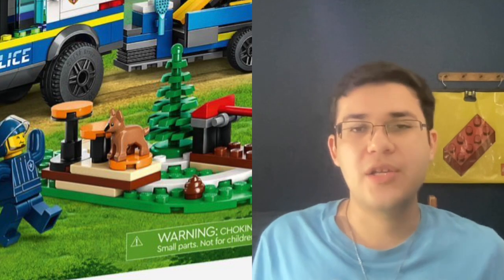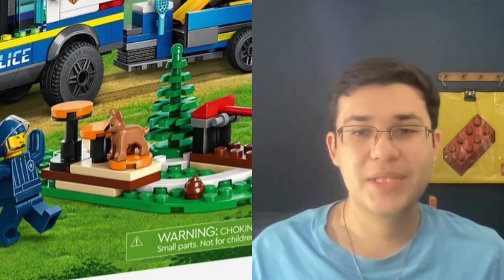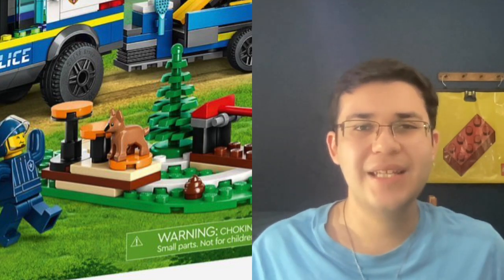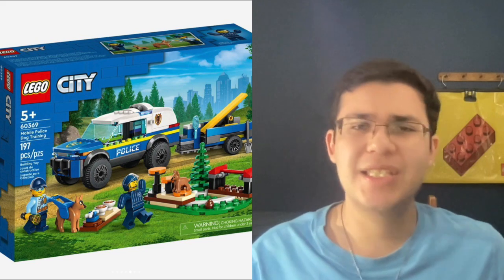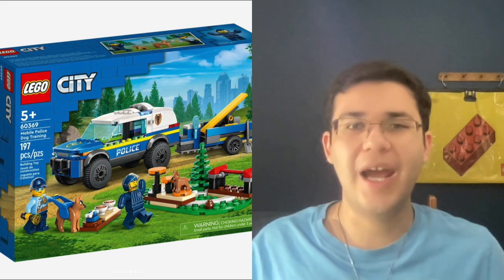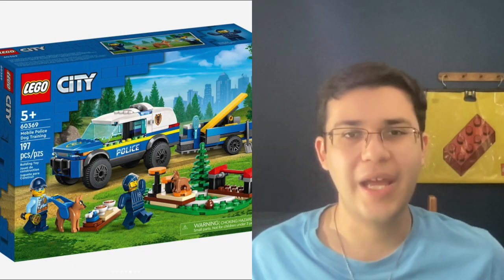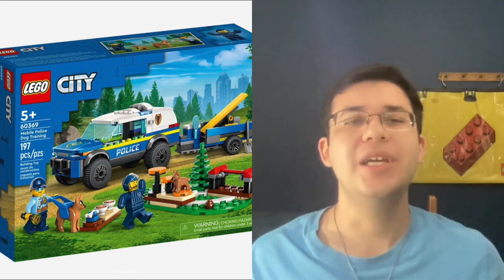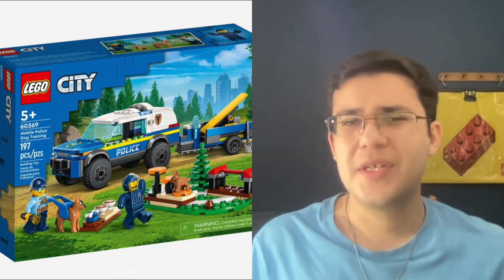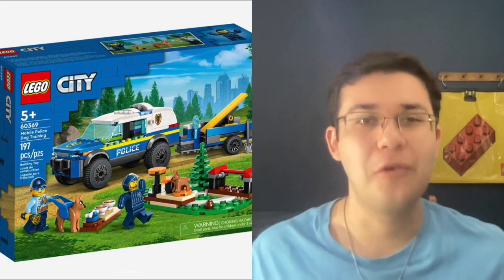I like the dog training stuff on the side to actually train the dogs. You have some steps. You have a thing for them to jump over. You have the dog's bowls on the side. And it looks like kind of a slide seesaw mechanism on the back of the trailer. This set, it's super fun. I think kids are going to like it. Longtime LEGO City collectors are going to like it. I see the set as a complete win. If I were to price this set, I would say $30 to $40, not anything anymore. And yeah, this is going to be a must-have for my collection.